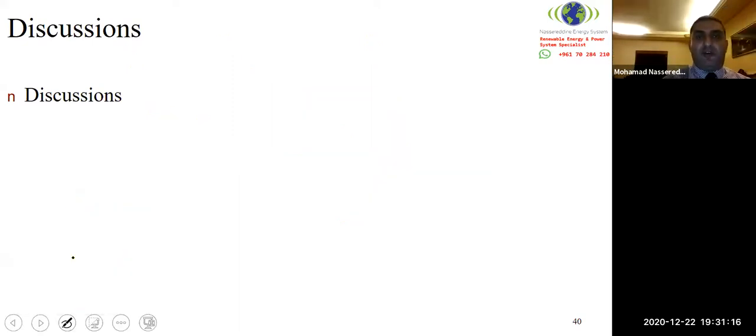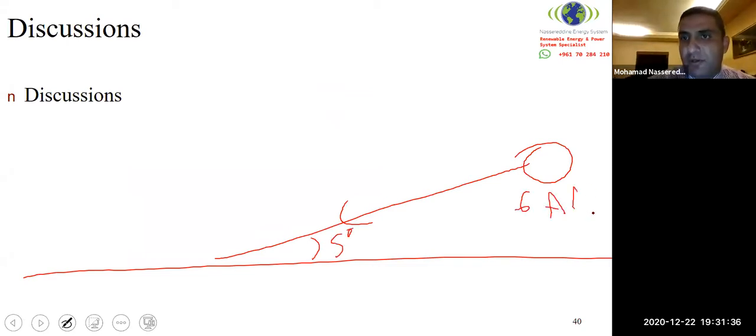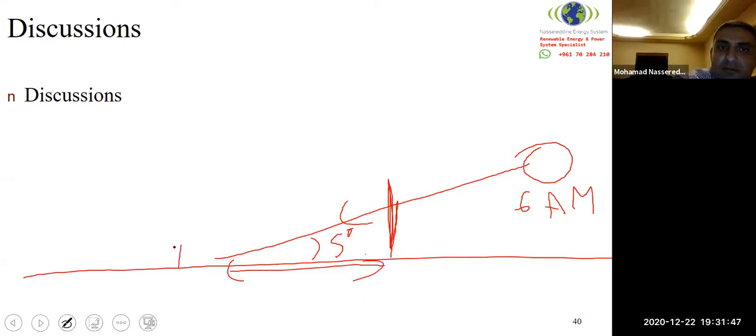Remember, you're working in a farming system. Now, this is your sunlight. There is software that will allow you to do this. This is your ground. This is the sunlight incident. For example, this is 5 degrees at 6 a.m. in the morning. So if my solar panel is sitting in here, I need to make sure that the second one, I do the quick calculation to be like this.